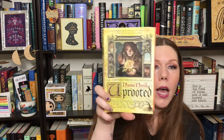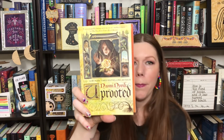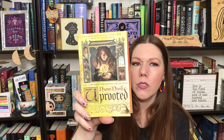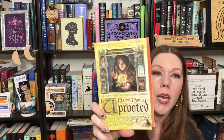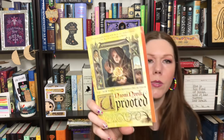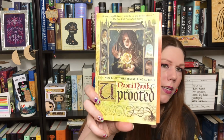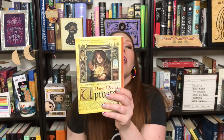So, my buddy read with my friend Andrea, Stitchy Bookworm. She had never read Uprooted by Naomi Novik. I had read it, but it had been maybe 5 years. And I wanted to reread it, and she wanted to read it, so we buddy read Uprooted by Naomi Novik. And I love this book.